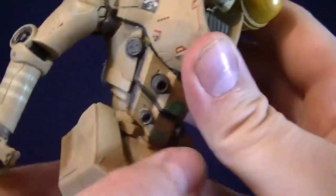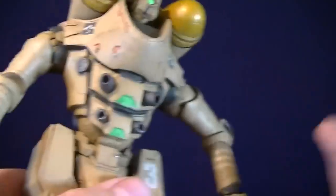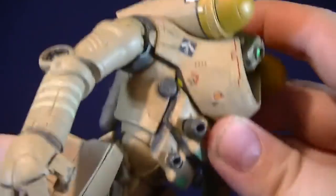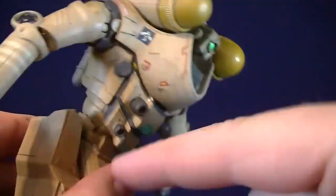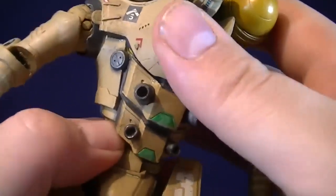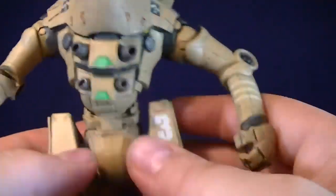Then for his waist, he has a really nice tummy crunch, which again, didn't have it originally, and now we do. Then you can rotate all the way around. It also has a swivel here at the upper part too, but that joint's pretty well in there once I got it in, and there are actual double joints up in there, so that's pretty cool.